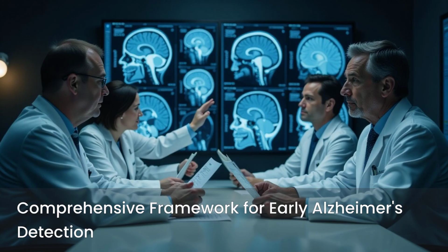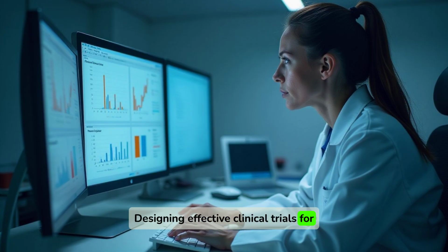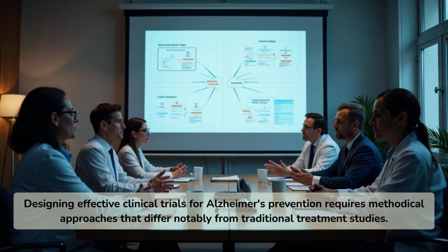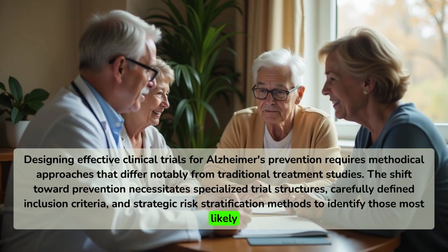Clinical trials can now enroll participants at precisely defined biological stages, fundamentally changing prevention study design and improving outcomes. Designing effective clinical trials for Alzheimer's prevention requires methodical approaches that differ notably from traditional treatment studies. The shift toward prevention necessitates specialized trial structures, carefully defined inclusion criteria, and strategic risk stratification methods to identify those most likely to benefit from early interventions.